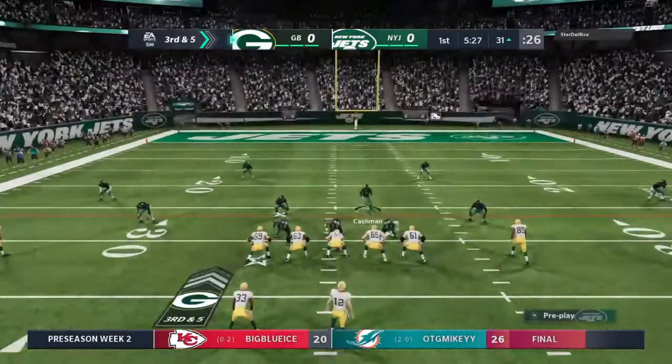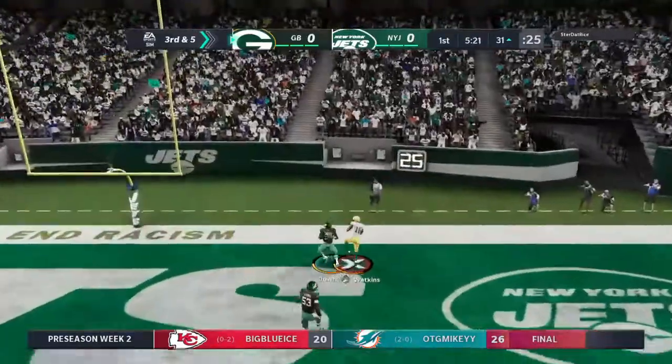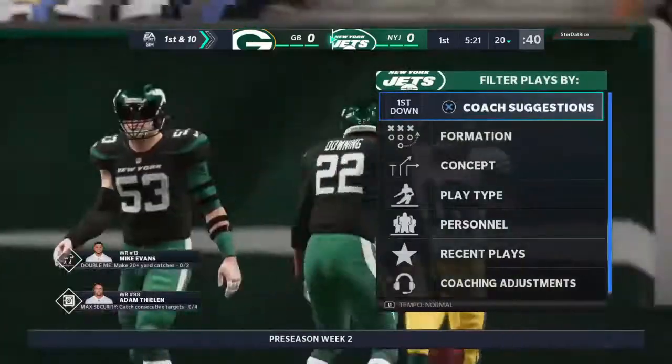3rd and 5. Working from the gun. Rodgers. He lets this one fly toward the back of the end zone. And a big turnover there as his guys will get the football back.